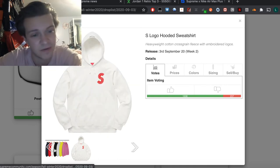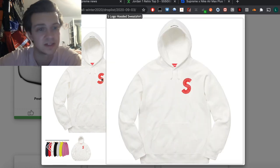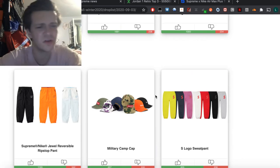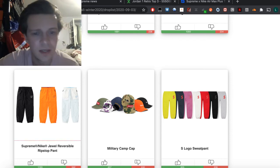They've been coming out for now for 6 years. But I do like this design. And if there was an S logo to get, I think this would be one of them. I think that's super dope, with a little unique touch, but it adds so much pizzazz.